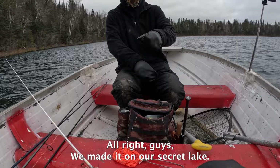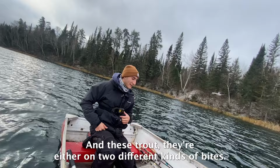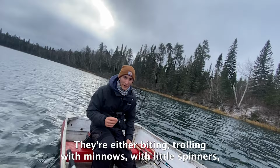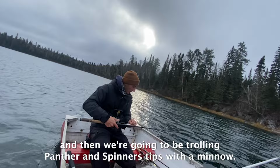All right, guys, we made it on our secret lake. I will never give the name up, but pretty much it's cold out today. It's fall time. There's frost on the ground. These trout are on two different kinds of bites. They're either biting trolling with minnows and little spinners, or we're gonna be casting little Cleos nice and shallow. And then we're gonna be trolling Panther Martin spinners tipped with a minnow for these trout.